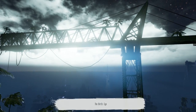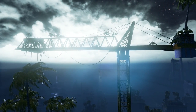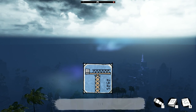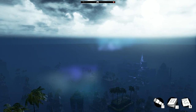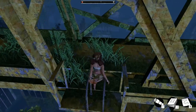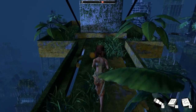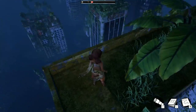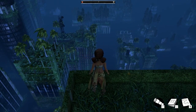Okay. The bird's eye. So is this a landmark too? It is, cool. So we got a second landmark. Yeah, like I said, this is just super easy going. I could totally picture this just being a game that you put on the big screen, which I do believe it is going to be available on.